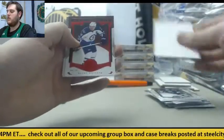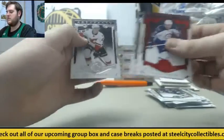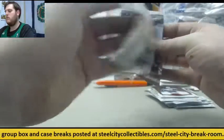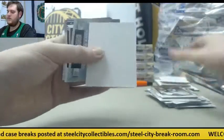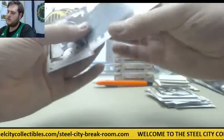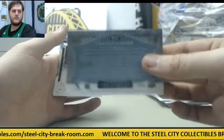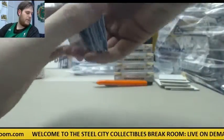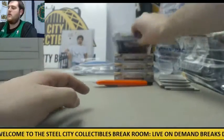Lehtera, decoy, Wheeler out of 399, Simmonds, and Sean Monahan. Ollie Maatta, decoy, Florida Panthers, rookie redemption, 200 for the Florida Panthers. Iginla and Krejci. Four more boxes to go.